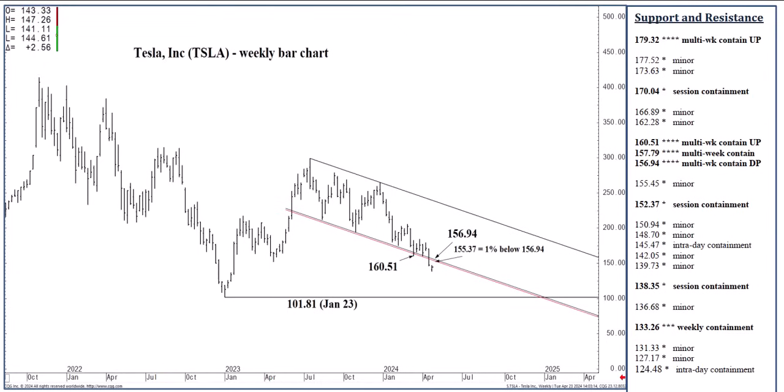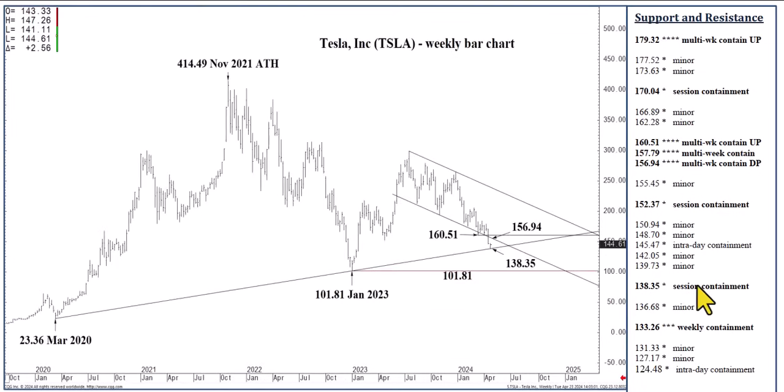And that is that. So any upward retracements into the upper 150s, low 160s should be considered short sale opportunities as we move into the third quarter, 101.81 expected over that time frame. On the way down, I'd mentioned how this long-term trend line that stems from the March 2020, I'll call that the COVID low, against that 101.81 low from January of last year, 138.35 is the number.